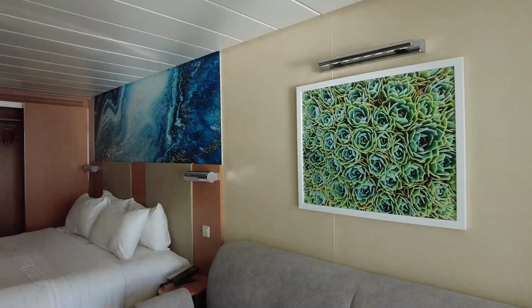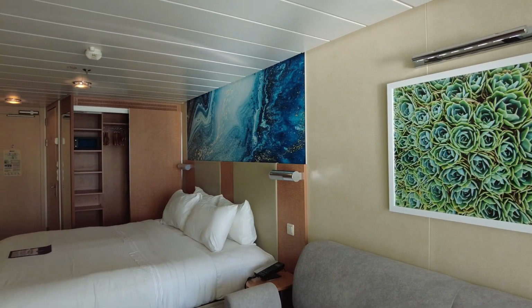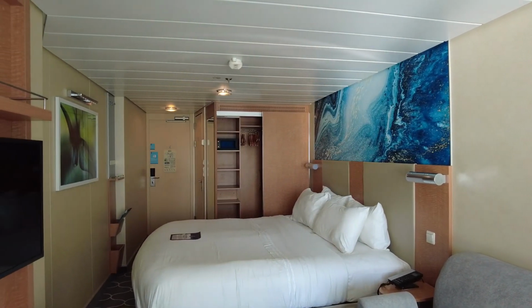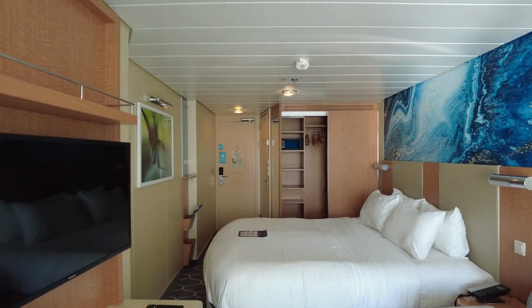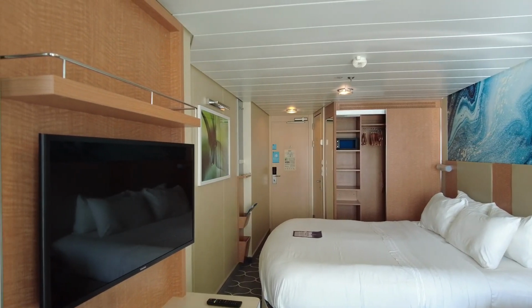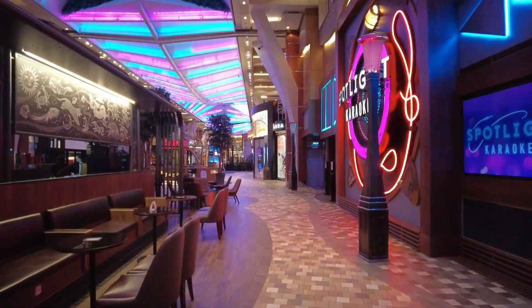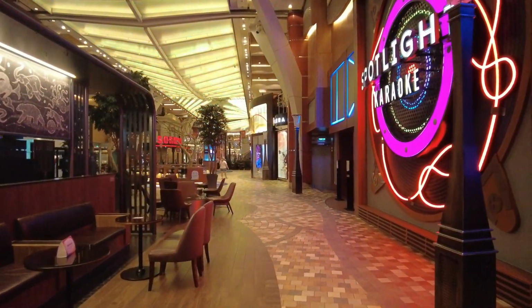For disembarkation, we received luggage tag number 17. This had an expected departure time of 8 a.m. With mid-afternoon flights, this was perfect timing for us. While it did take a few attempts to get an elevator down to the Royal Promenade, all in all, it took about 20 minutes to get from the elevator through customs and curbside to request our Uber.